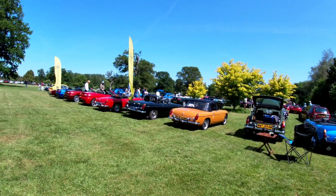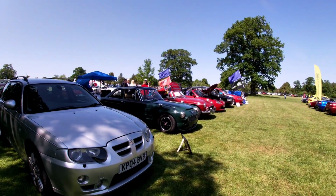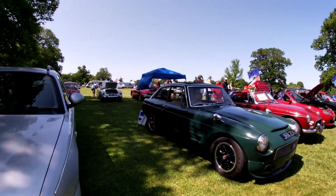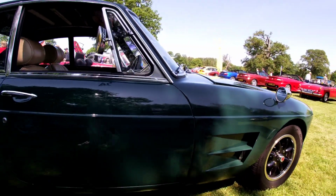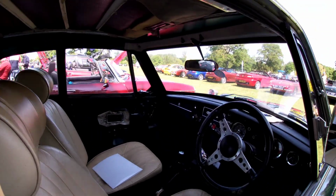So many MGs, so little time. Look at this sporty one. Got some vents cut out in the wing, look. Yeah. Made it lightweight by taking the door cards out.